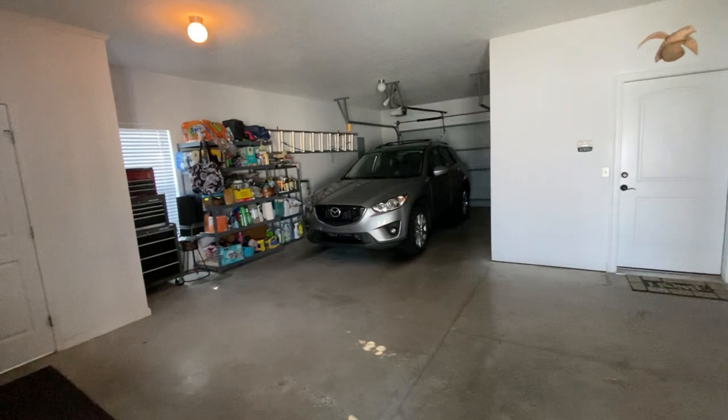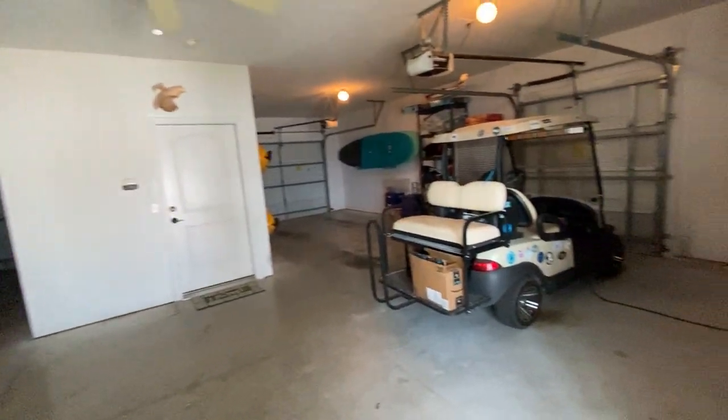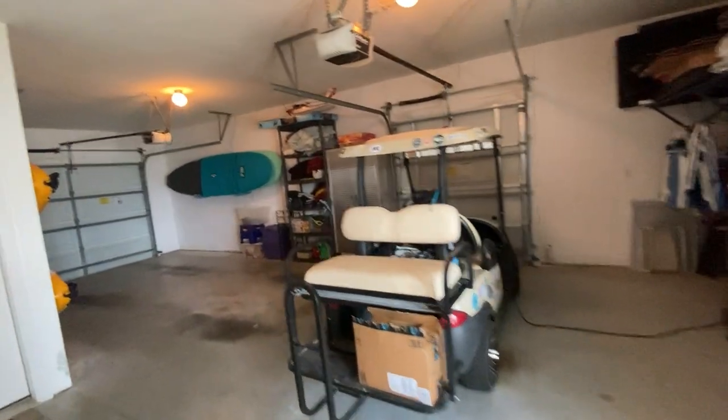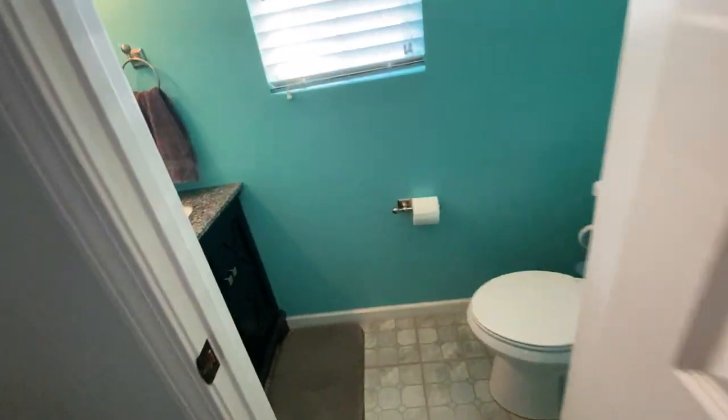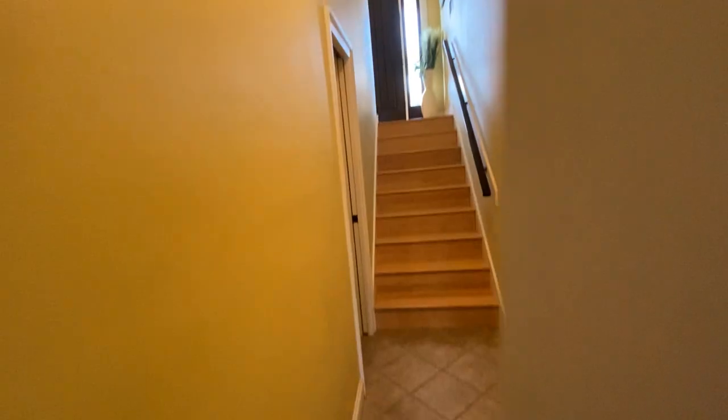So you've got two-car garage plus a golf cart garage. Tons of space here, as you can see. And so you've got a little fridge and also a half bath, which is nice to have off the pool area. Mechanicals in there. And so this would lead right back up to the front door. Extra storage underneath the staircase.